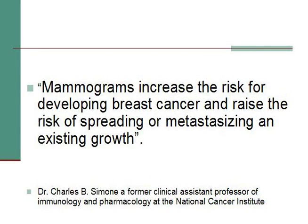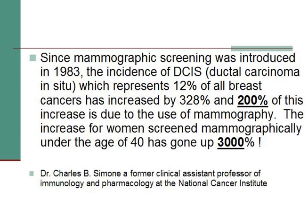Charles Simone, who worked for the National Cancer Institute, said mammograms increase the risk of developing breast cancer and raise the risk of spreading or metastasizing an existing growth. Dr. Simone also said, and these numbers are not typographical errors, that since 1983, the incidence of DCIS, which, by the way, in the minds of many medical professionals is not cancer at all, but rather precancerous, which represents 12% of all breast cancers, and that word probably should be in quotes, but this is a quote, has increased by 328%, 200% of which is due to the use of mammography. He's saying, in case we're missing this, that the mammograms are causing the DCIS. And under 40 age group, by 3,000%.